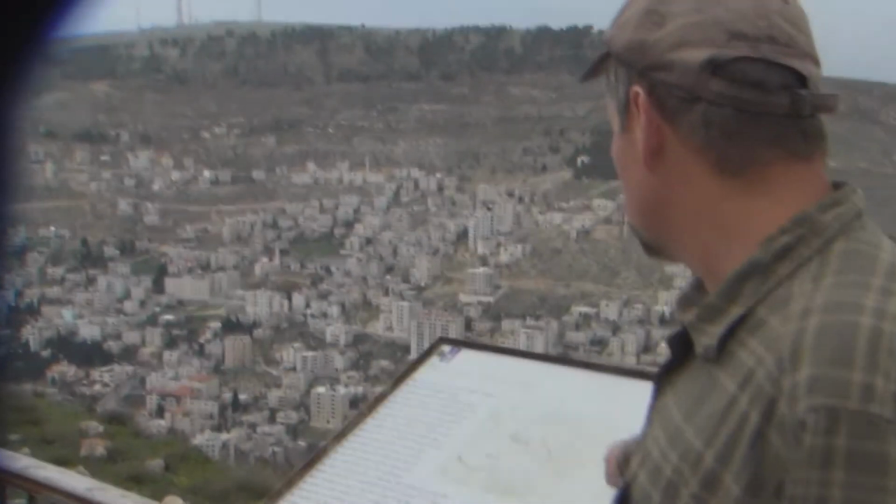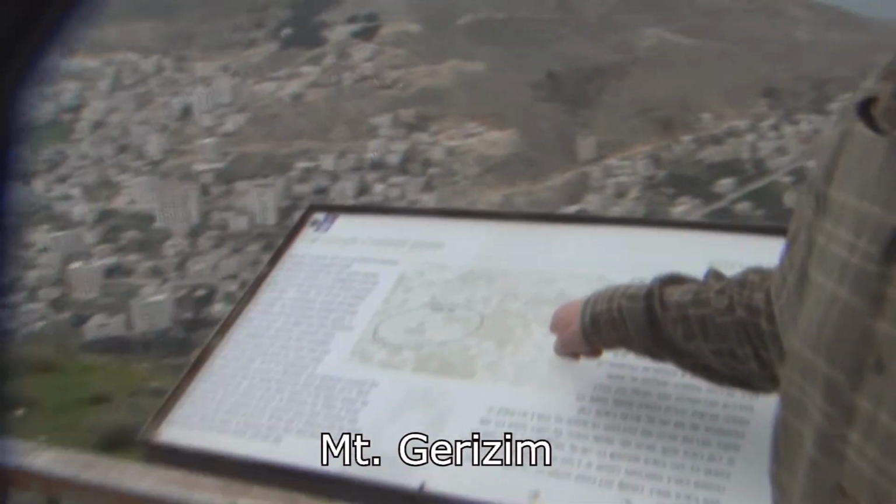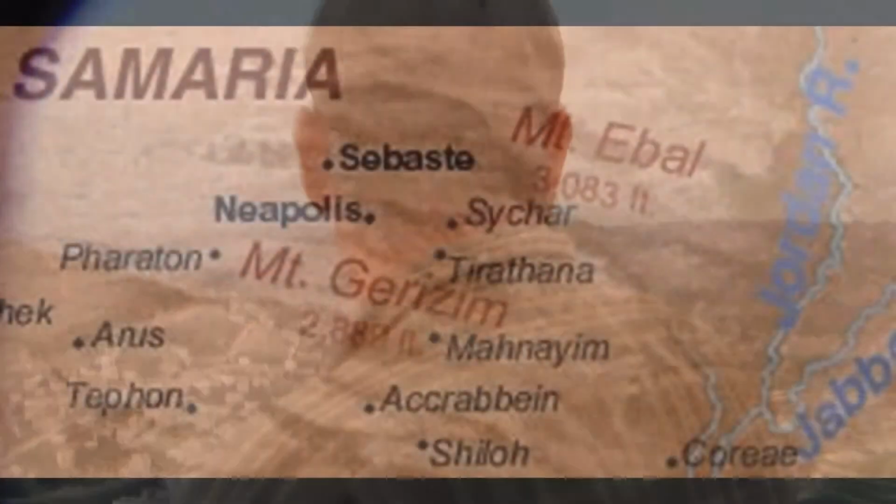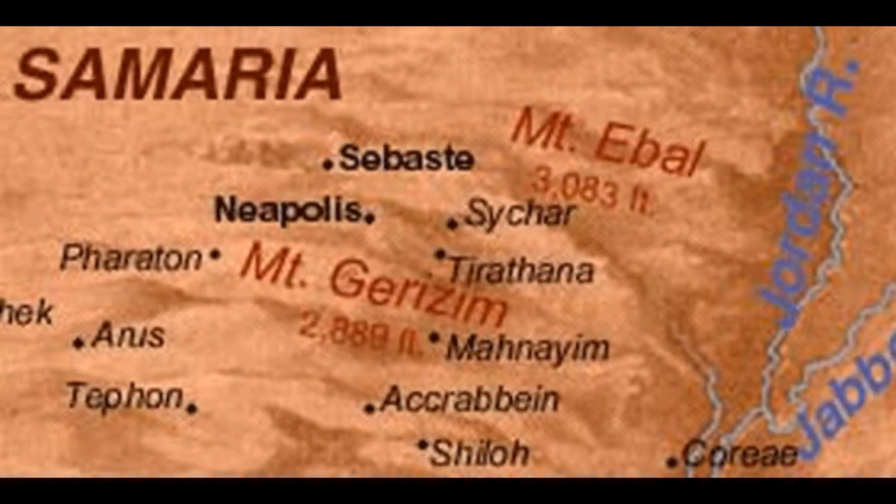Okay, and what's circled right here is Yusuf's tomb. So what is the purpose of where we're standing? This is how Jews visit the tomb. Some of the settlers go into the tomb itself, but most come to this point, and the whole purpose is to look down upon the tomb.